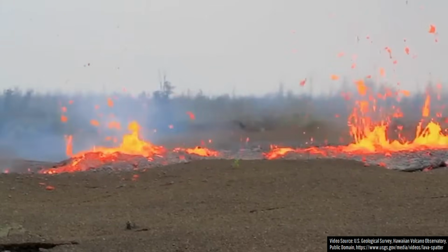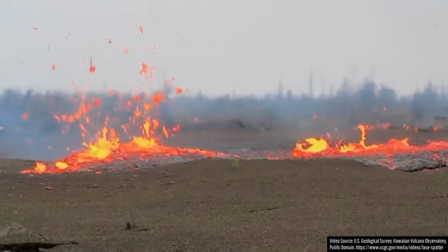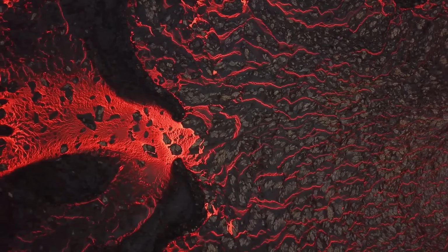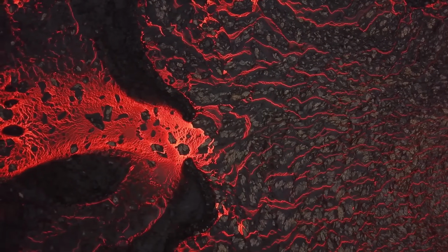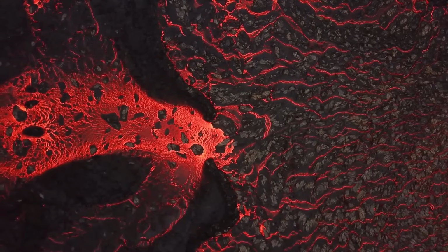Subsequently, the lengthy fissure unzipped in both directions, causing an ever-expanding length of the fissure to be erupting lava at a high rate. This continued until a 15,000-foot-long stretch of ground was erupting lava at a combined rate of upwards of 200 cubic meters per second.